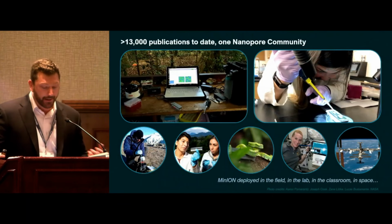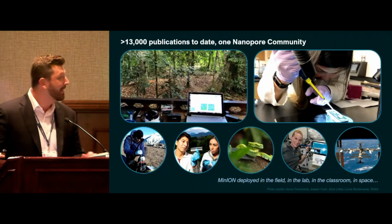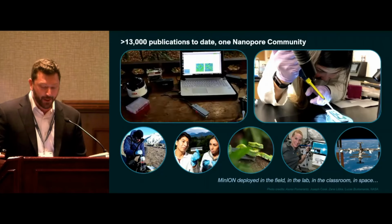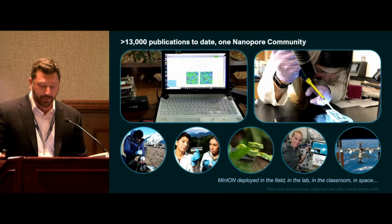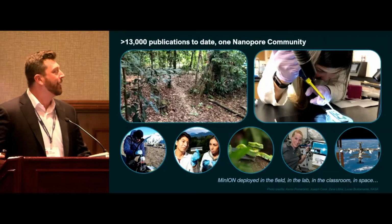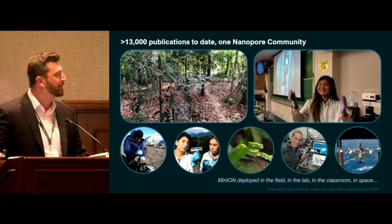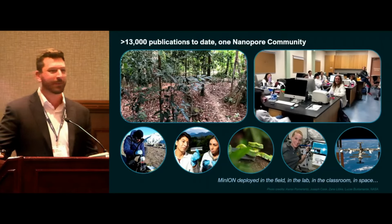The first of its kind handheld device has inspired scientists to bring the sequencer to the samples. And indeed, many of you have taken it to some remarkable places, both on and off this world. In the lab, in the classrooms, and even aboard the International Space Station. So we see a few examples here, usage in the field. On the right-hand side, we see a student at UC Berkeley. She's just about to load her first flow cell. Perfect job. Excellent execution. They have no fear, so no bubbles.